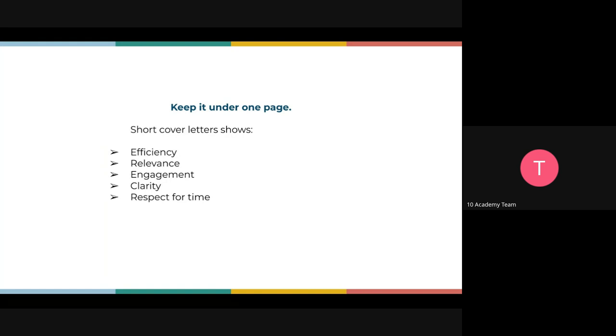When it's short and straight to the point, it saves you time. It saves time for the hiring manager, and they can evaluate you quickly, since you have the important information in your letter. And number two, the relevance. A concise letter ensures that every word you write directly contributes to showcasing your qualifications and aligns with the job requirements. We should keep in mind that everything you write in your cover letter has a purpose.